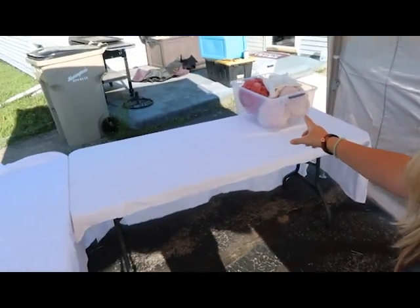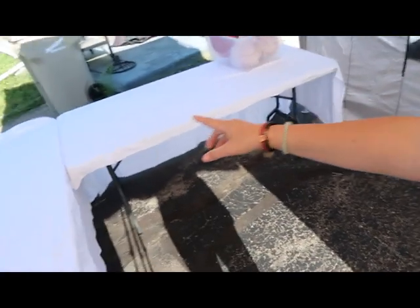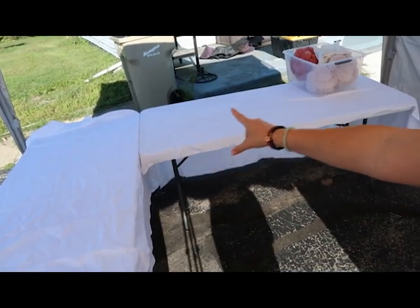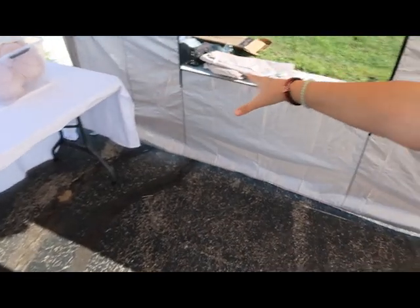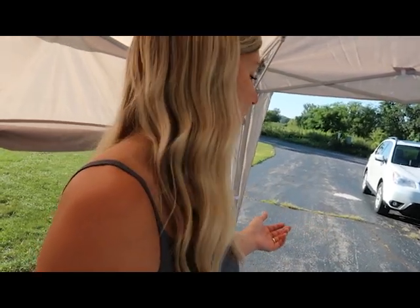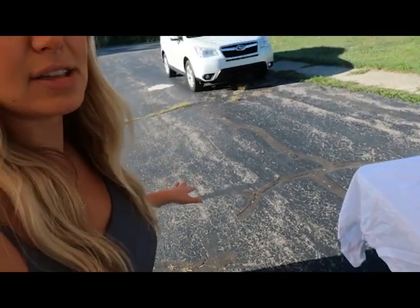You could even do an additional table over here that went down like this. The front of that table and the width of that table would take up the whole side. You would stick the front edge right there, and it would probably go down to here. I think these are about 8 foot tables, 7 foot tables maybe, if I had to guess. Since this is a 10 by 10 tent, I'm leaving this gap here, and this would be an entry and exit point for you.